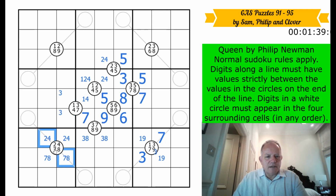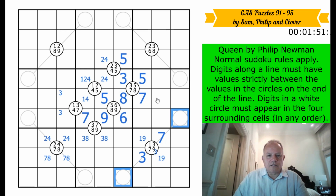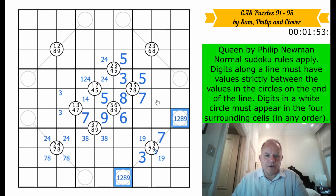Right. Now here, trouble is that could be 4 and 7. This can't. These must be from 1 and 2 and 8 or 9. That one can't be 8. That one can't be 9.